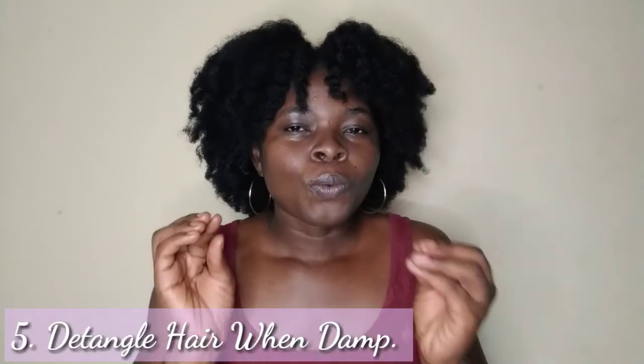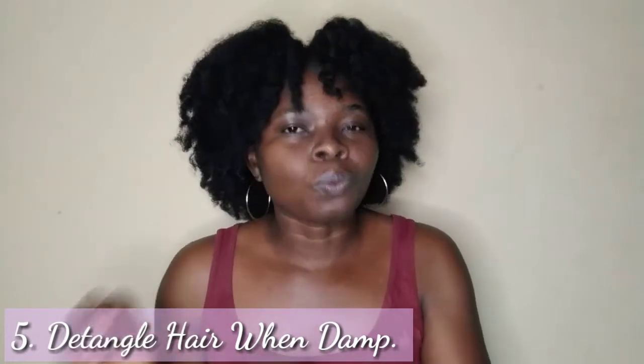The next tip I have for you guys is detangle your hair when damp and not wet, because this will help avoid breakage. When you detangle your hair very wet, you find out that it begins to break. Except you're actually doing your wash day, you can detangle your hair when there's a conditioner in it. On a normal day, make sure you're not just wetting your hair completely and then detangling at the same time.